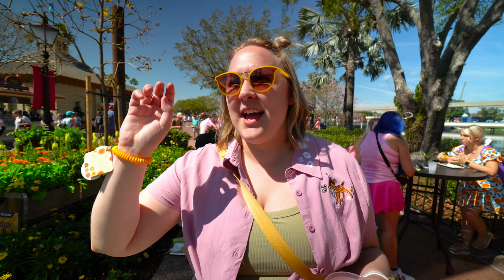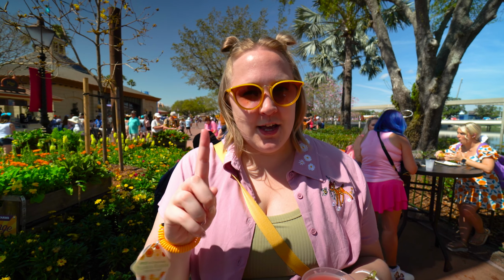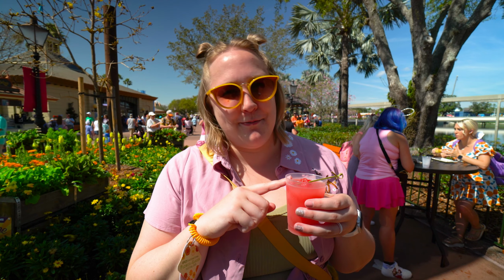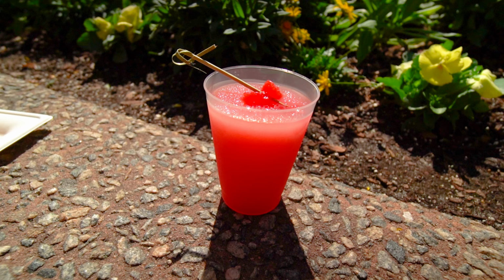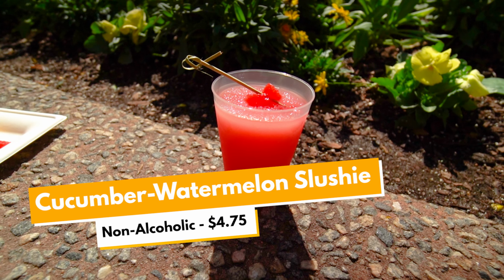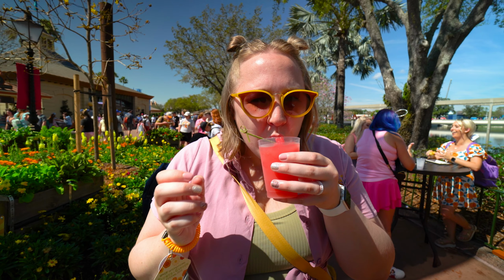We've made it to our next booth, which is Florida Fresh. It is kind of right in between where the gift shops in Mexico are. They had a lot of really yummy things here, but today we're only trying new things. I don't know if this is new or not, but it sounded really refreshing. This is the watermelon slushie. They have an alcoholic and non-alcoholic version. I got the non-alcoholic because we already had a little bit of booze today.